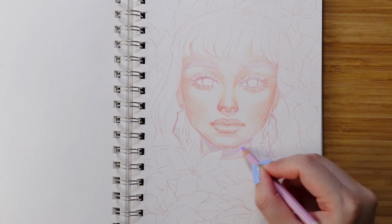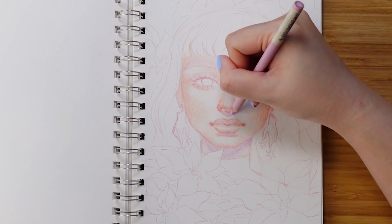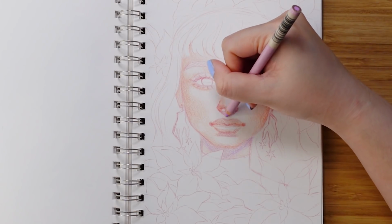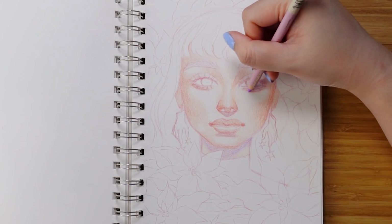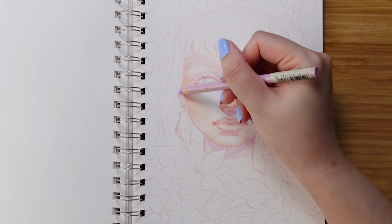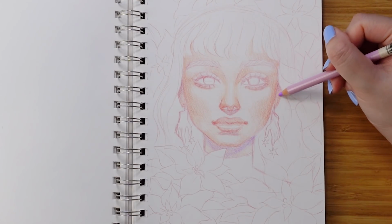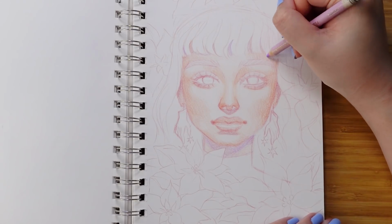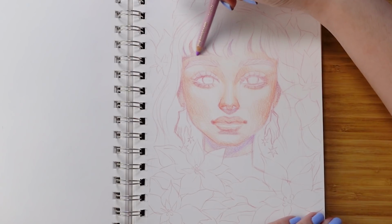And now we're using a very light purple pencil to start filling in the shadows. I personally like to use a purple or cool color for the darker shadow areas on a portrait rather than a brown, because I find visually it looks more interesting, and I also find that a cool color for the shadows creates a nice contrast against the very warm skin tones that I normally go for as well.